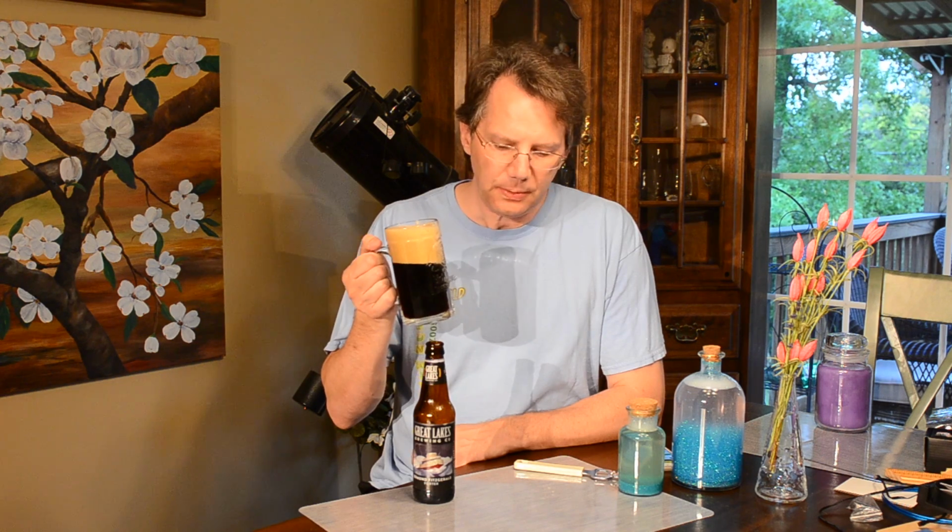Way too much head. Probably a little on the warm side, and sitting out a little long because I got sidetracked with other things. Oh, but if you like roasted barley, this is kind of a roasted barley with a bit of a hop backbone. Lots and lots of foam for some reason, but it's good.